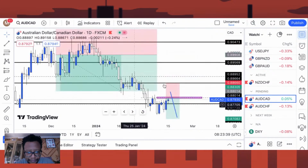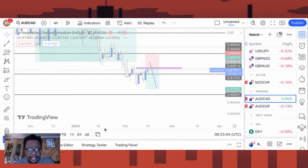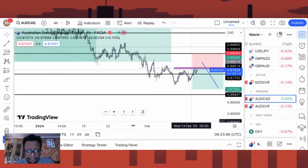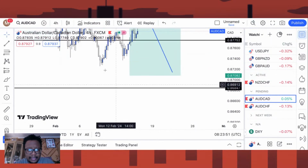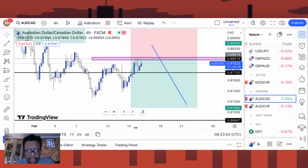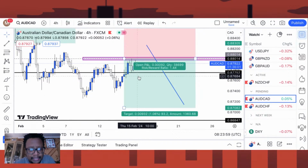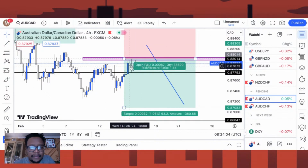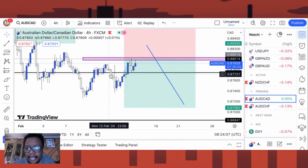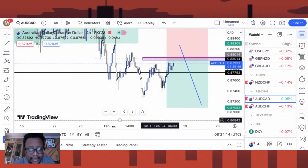AUD CAD. So I did the analysis on this pair with you guys yesterday. Explain my reasoning, and I got filled. Actually, I didn't get filled on Blue Guardian on this particular position, if I'm being honest. I got filled on my other accounts, but Blue Guardian, I did not get filled on this on 8801. So I'm still hoping for a higher push on this and then an entry, and then we can short it back down.